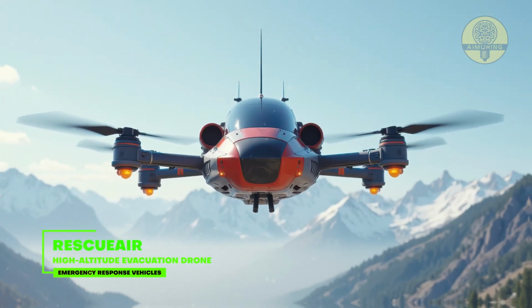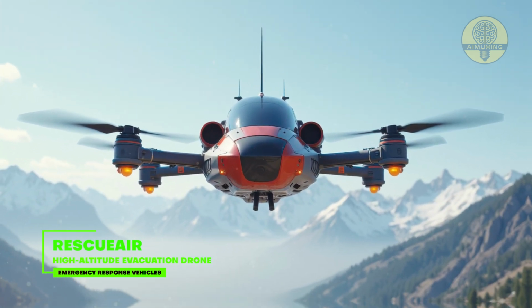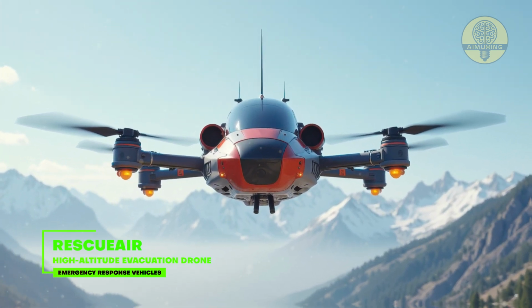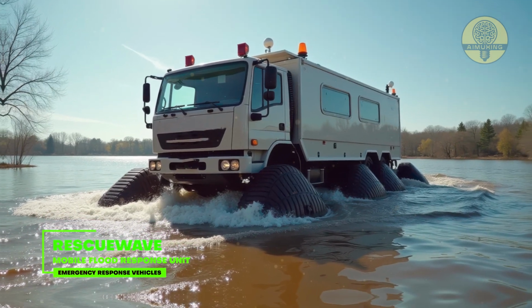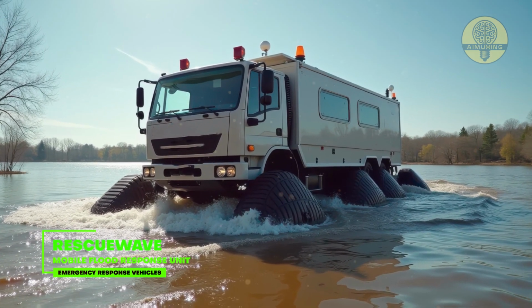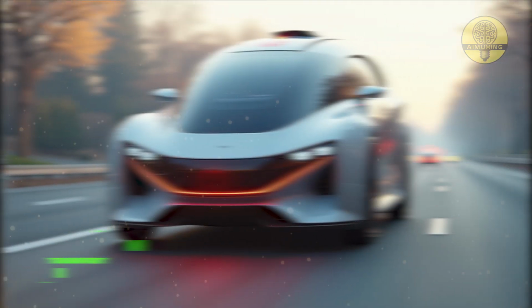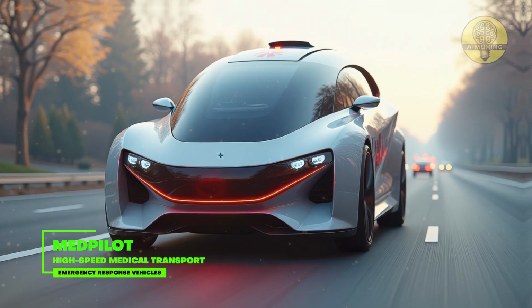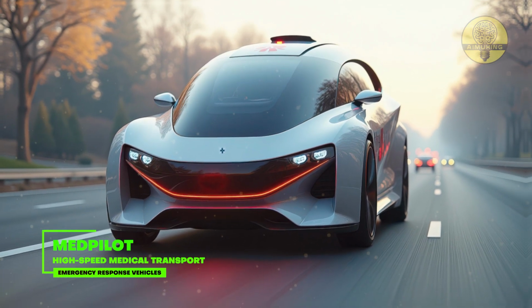Rescue Air provides rapid high-altitude evacuations with advanced navigation and medical facilities for emergency situations. Rescue Wave tackles flood emergencies with cutting-edge water management and floating capabilities for effective response. MedPilot delivers rapid medical transport with cutting-edge life support technology and AI-driven traffic management.